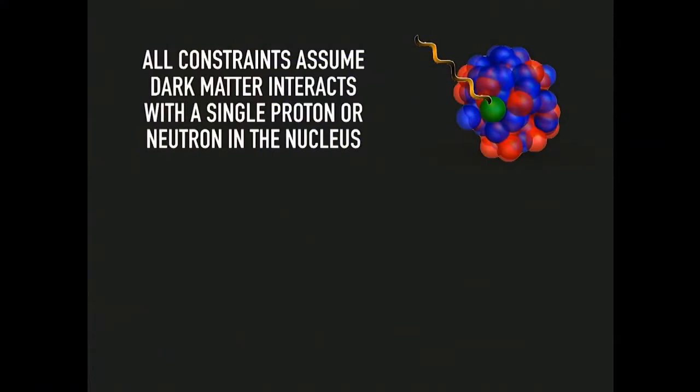So all of these constraints at this stage assume that when dark matter comes in, it interacts with just a single proton or neutron inside the very large nucleus in your detector. And the interaction of dark matter with that single proton or neutron is something that we calculate using these big computational tools.